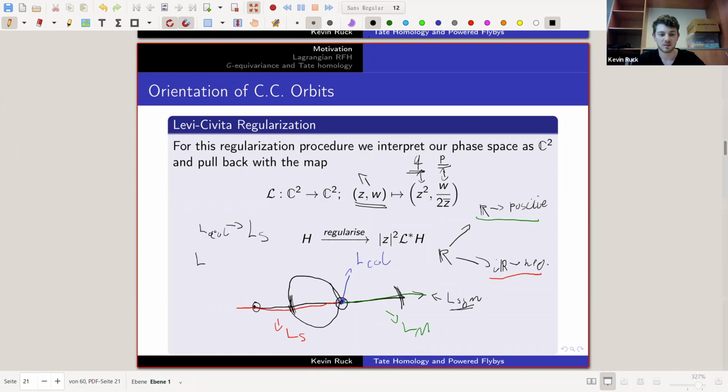Or we can look at consecutive collision orbits, and these would correspond to orbits which move like this here around. So we can distinguish if our orbits are of that shape or are of that shape. So that's the message I want to bring across.